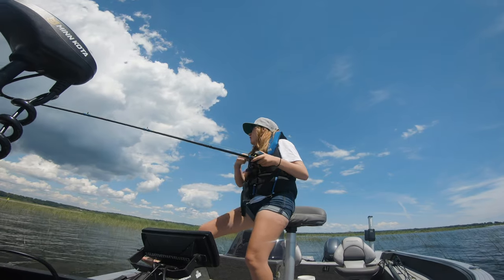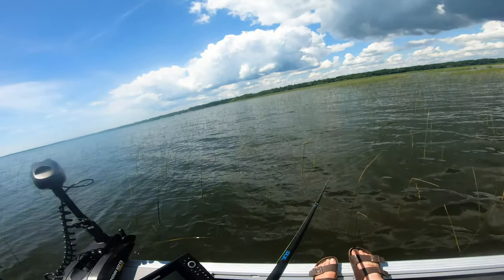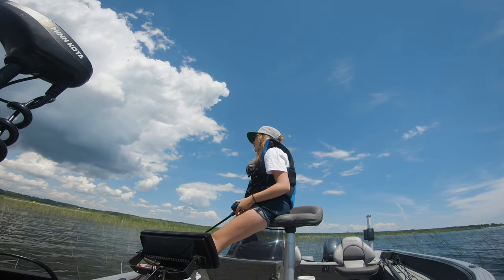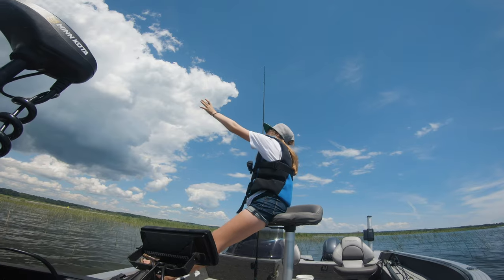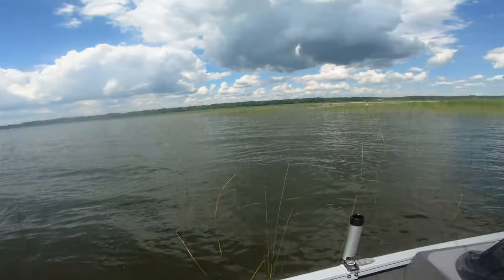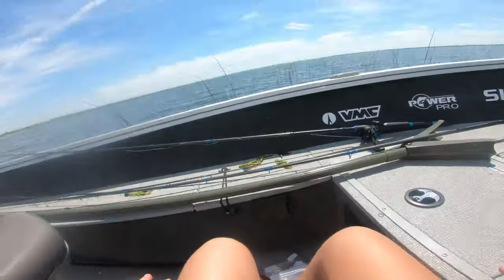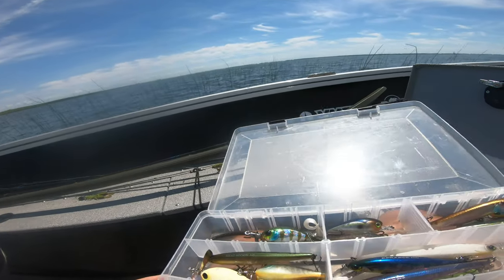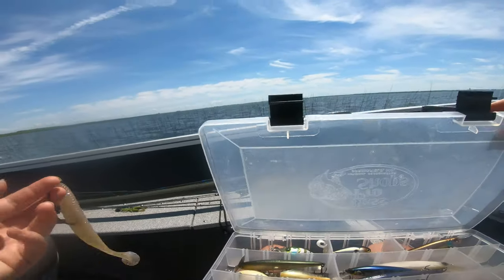No, no, no, no, no. Are you joking? Oh, I got bit off by a pike. That was the only swim jig I had. That sucks. Okay, what do I have with me? Got a bunch of topwater frogs. I think I had to use this. You know what, I think I'm gonna use this.